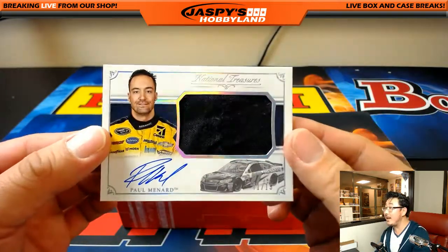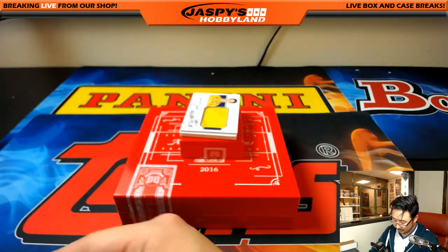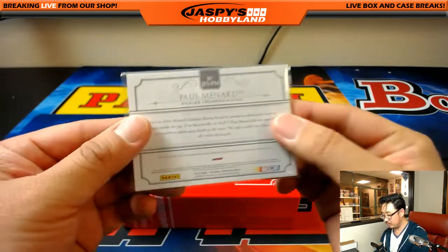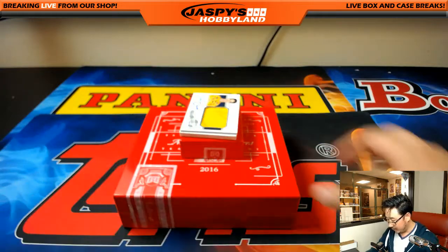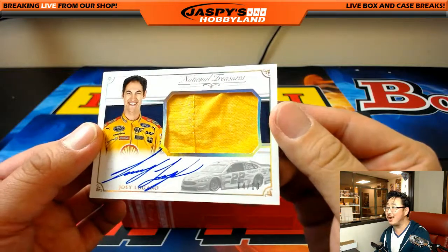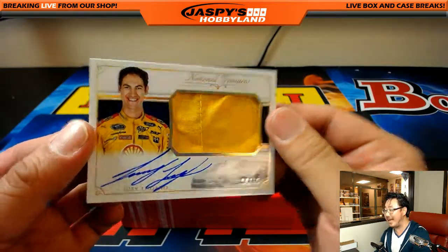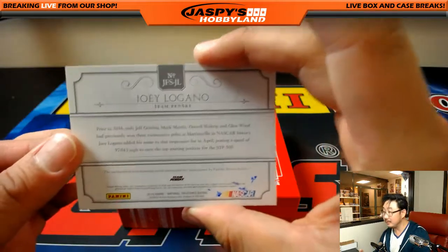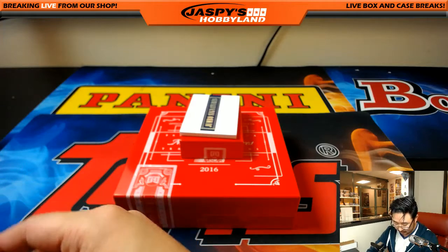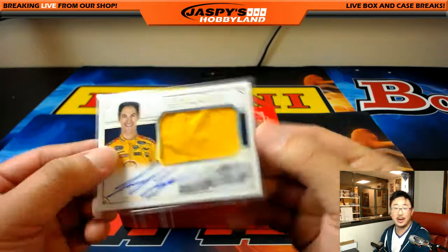Relic and auto, Paul Maynard. 1 out of 15. And another familiar face. Relic and autograph, Joey Logano. And the Shell Pennzoil 22. 4 out of 10. Penske guy. Nice. Joey Logano. That is numbered 4 out of 10, bottom right-hand corner.